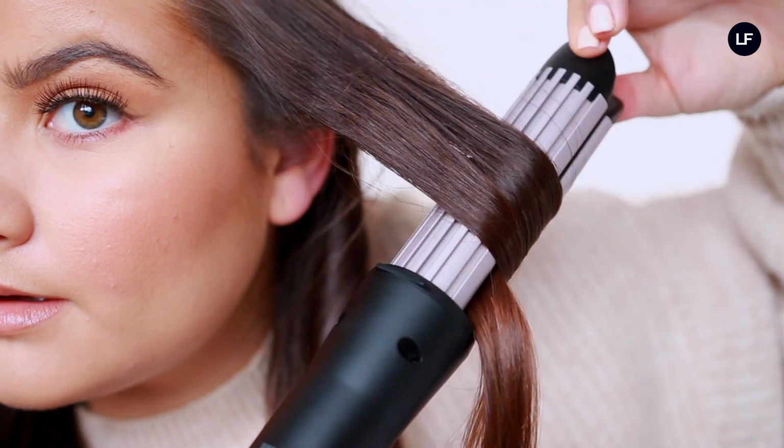Then you're going to pinch the wand at the top just to help you pull this down and just slowly start gliding down. So make sure you're doing this slow enough so that the curl can heat up and cool down, not too fast but also not too slow. You don't want to leave it on for too long. Then when you get to the end, you just gently curl that under, and this is the kind of curl that leaves you with. It is absolutely stunning.